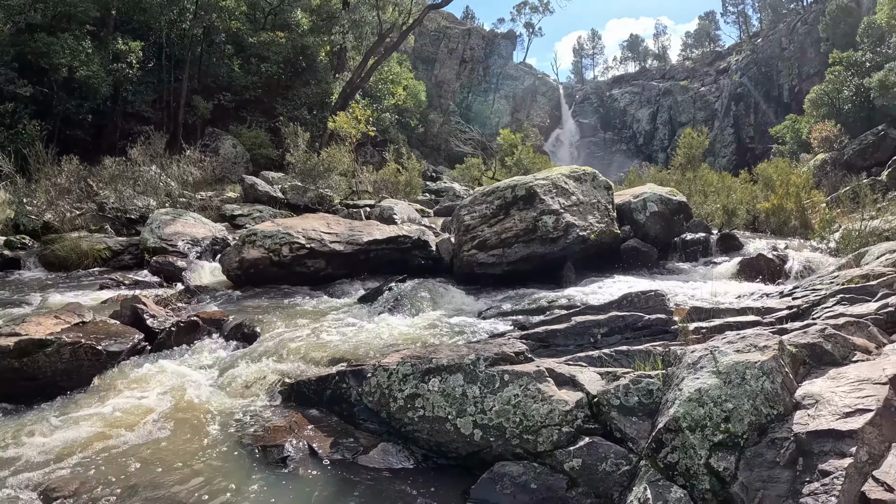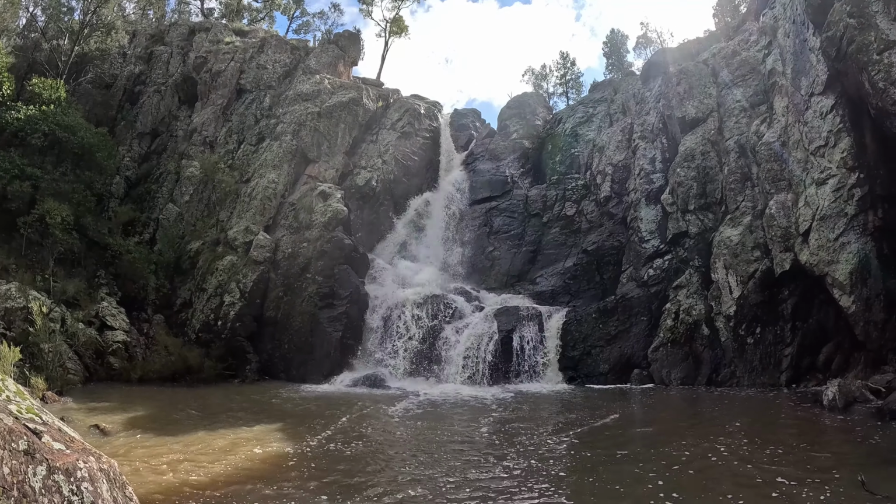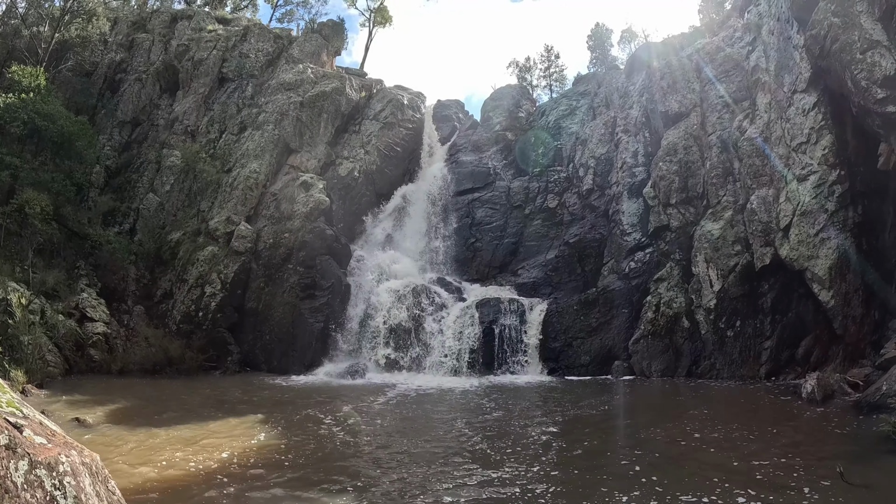I'm just clambering over all the rocks, so we'll see how we go here. Not bad at all, not bad at all. Something you'll probably see up in the far north, but country New South Wales, pretty bloody impressive. So I'm going to stick the drone up a bit later on, and we'll see what footage I can get with the drone.